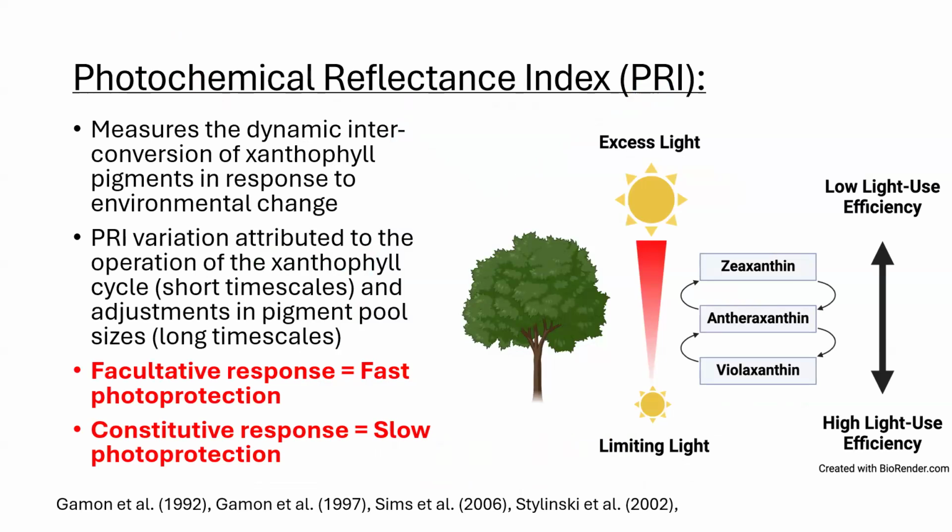Right here is a schematic of the xanthophyll cycle, which is that fast photoprotective mechanism. When environmental conditions are changing rapidly, as light becomes in excess, violaxanthin is converted via antheraxanthin into its photoprotective form, which is zeaxanthin, and we get reduced light use efficiency. And that is reversed when conditions become more favorable.